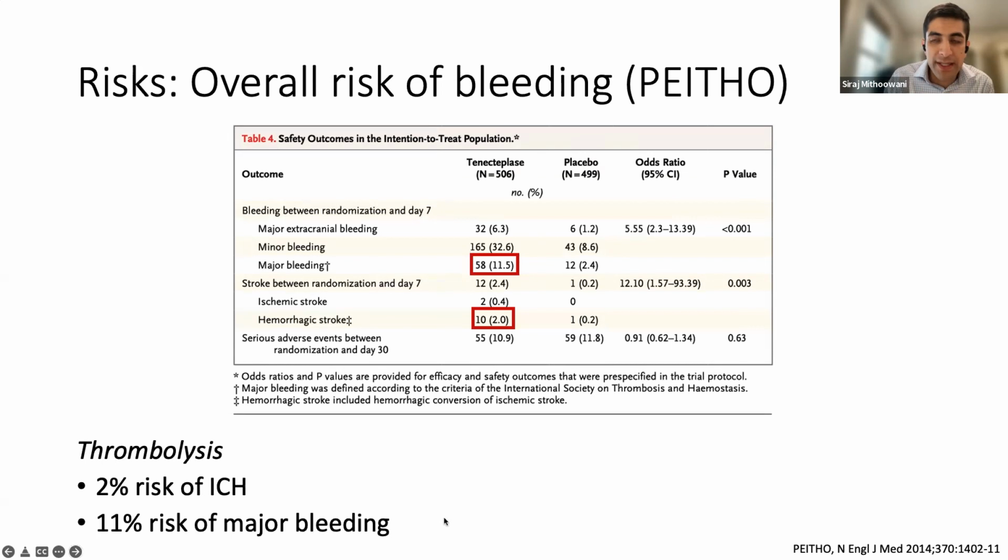So the risk of major bleeding that I keep in the back of my mind is a 10 to 15% risk of major bleeding and a 2% risk of intracranial hemorrhage in this randomized trial. The risk of intracranial hemorrhage seems to be a lot higher in older individuals. And that was shown in a meta-analysis. The data is not shown here.